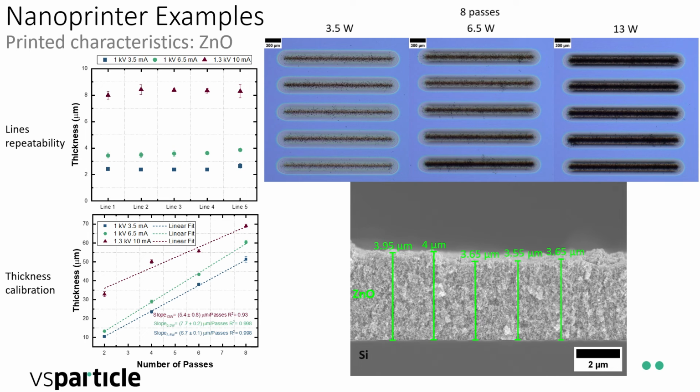And also we did some thickness calibration, because essentially we print in the same position as in another substrate, of course, 2 passes, 4 passes, up to 8 passes. So basically we build up on a line and we measure the thickness. So with these 2 parameters already, you can get a very good indicator of the reproducibility and how you can calibrate the thickness of the material, the layer that you want to deposit.